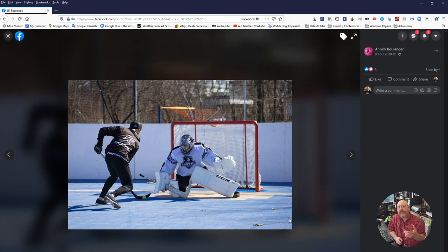So, in this image, fantastic story, fantastic. I mean, the story is evident. It's literally the goalie waiting for the player to take his shot. Crop-wise, it's outstanding. Exposure-wise, is great.